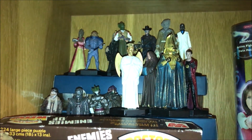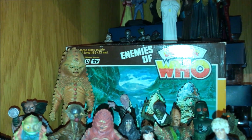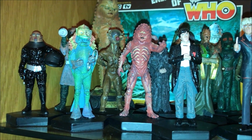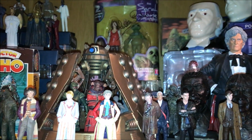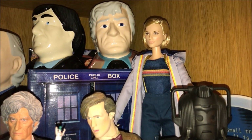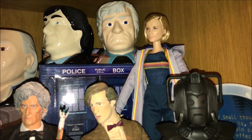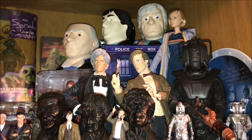So on the top shelf at the back we have some figurine collection, my classic moment Zygon and Zygon puzzle. More figurine collection, but obviously the Pterodactyl and Zygon are together. Then moving across we just have more figurine collection. Here we have some busts, the Doctor mugs, and poking out there is the 13th Doctor Barbie, who I actually got for Christmas but forgot to show in my collection update. But yeah, there's that shelf.